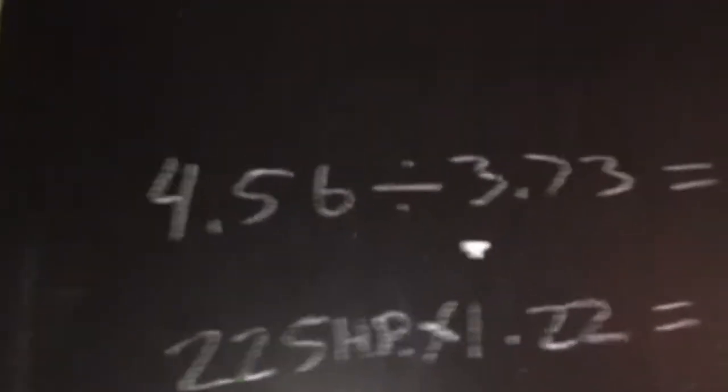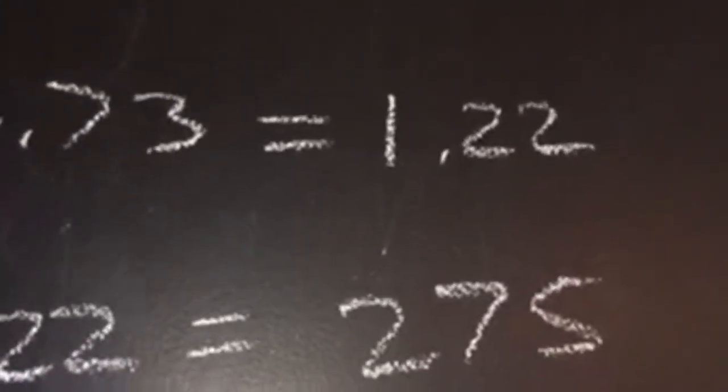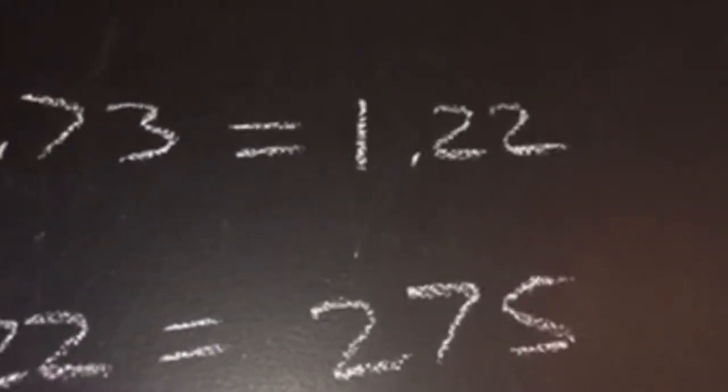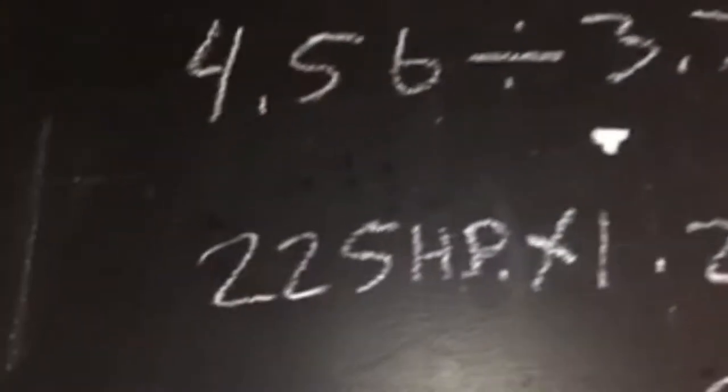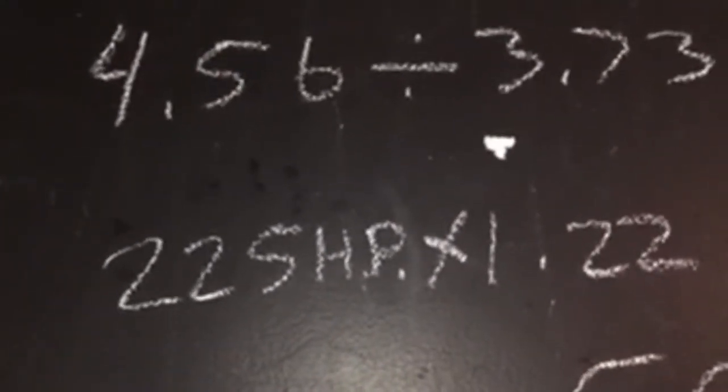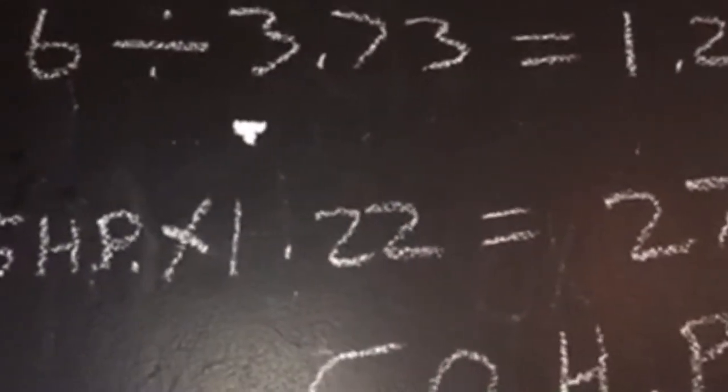So on the top, just to show you the percentage difference in the gear ratios, 456 divided by 373 equals 1.22, or 22%. So now I have 22% more torque multiplication. So that's a good thing. With just saying, stock 5.0 makes 225 horsepower, you multiply that by 1.22, 22%, it comes out to 275.